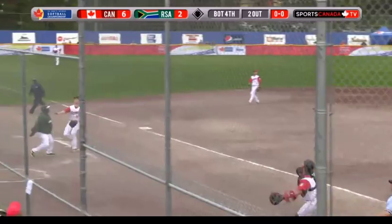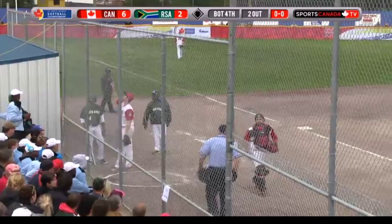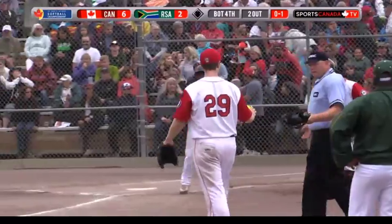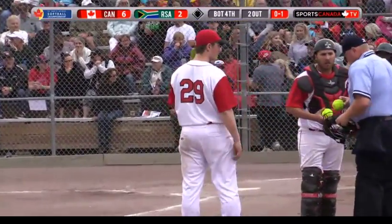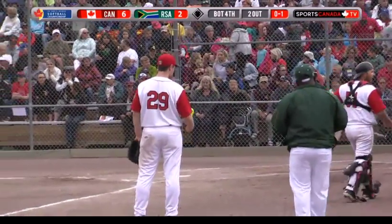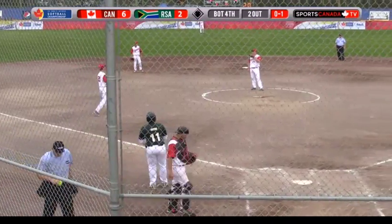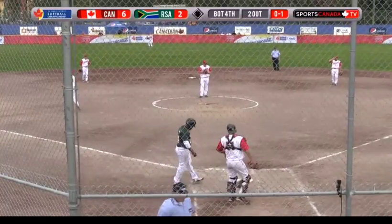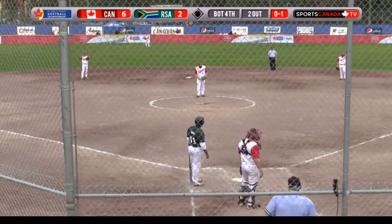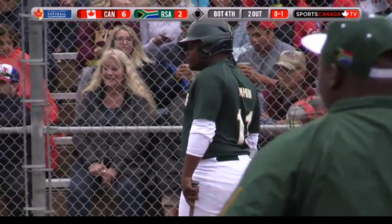Schofield offers the rise. Mason tries to find his way to the fence, and it's out of play. Casey Waite going to actually throw that ball out. Looks like it's got a nick on it. Might have been scarred because it did catch the top part of the fence.